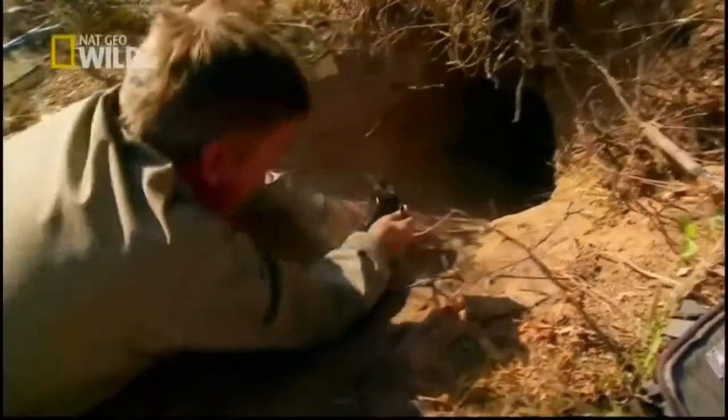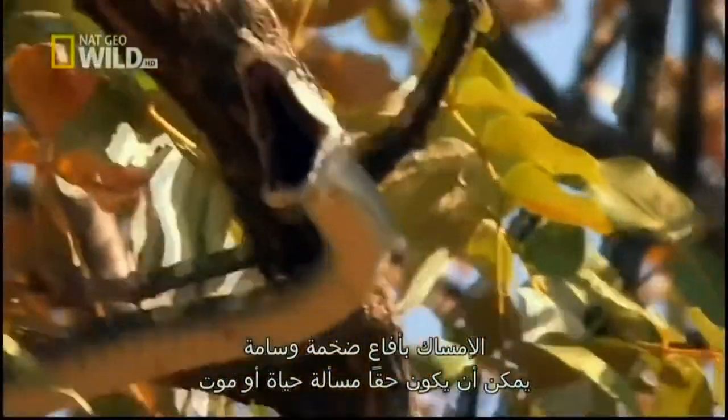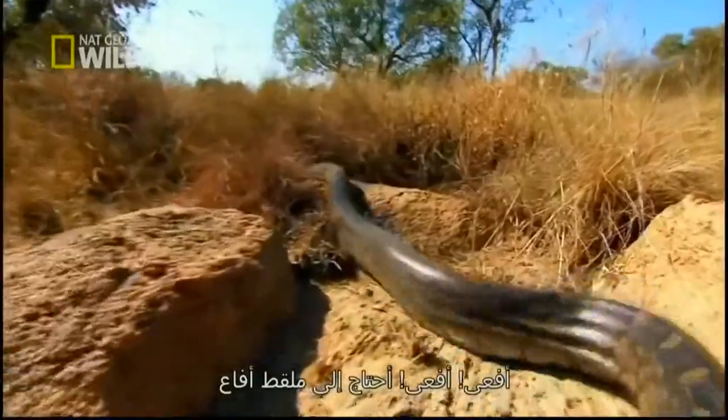Come on, I've got him by the tail. Pull. Whoa, whoa, whoa, stop, stop! Catching big, venomous snakes can literally be a matter of life and death. Snake, snake! I need the snake tongs!